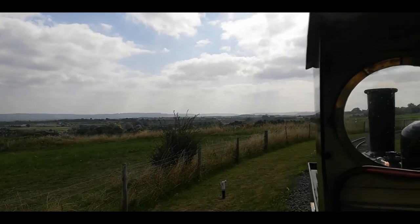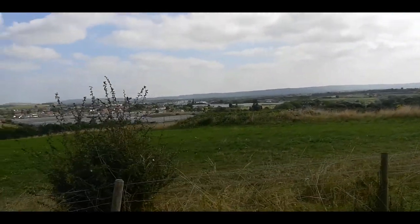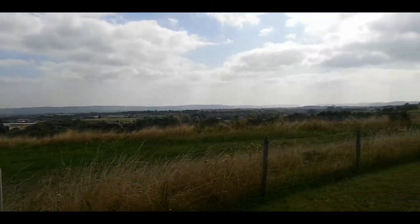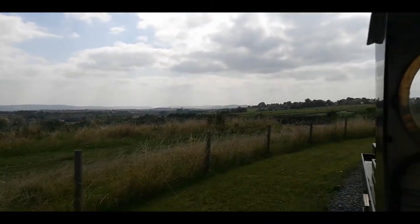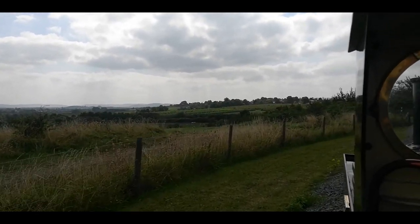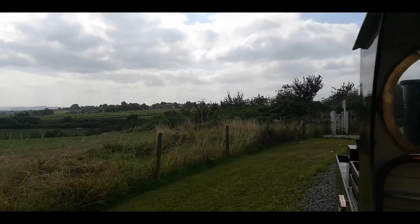So the River Avon's just below us, is it? Yeah, down in the valley. So those greenhouses, are they on the other side of the river? I'm not too sure. I can't tell you, no worries. Now the camera's probably not picking it out, but I can just see the Great Western Railway's bridge over the river in the far distance.